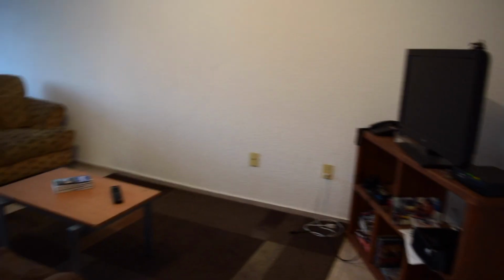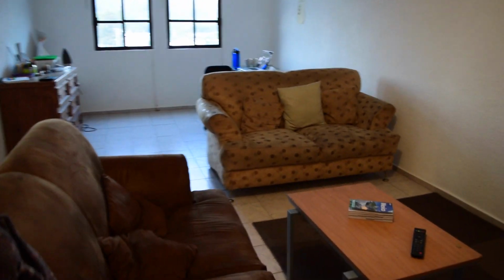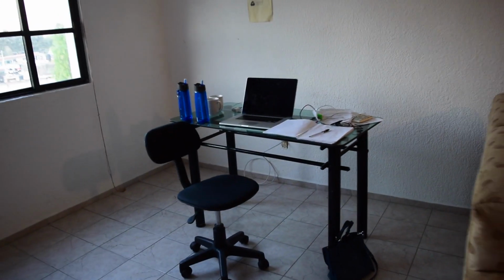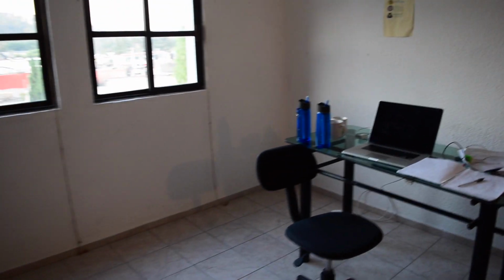Okay, so I have my back to our front door, and this is our living room where you walk into. We've got 2 couches, a coffee table with our Mexico book, getting ready for another trip. And this is probably where a dining table is meant to go, but this is where I have my desk. I like to face the wall because it's far less distracting. Then we've got this little storage cupboard there. This is our cupboard where we keep all of our dry food.